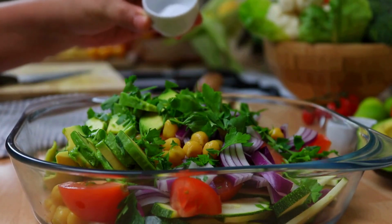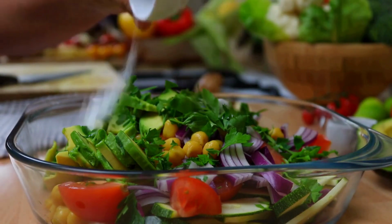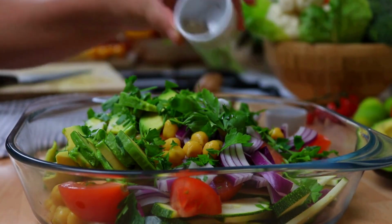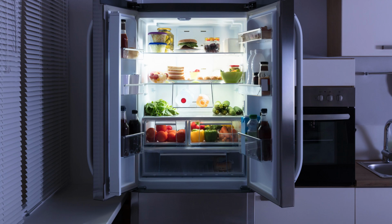Season your dressing with a pinch of salt and pepper, adjusting to your personal taste preferences. If you have extra dressing, store it in an airtight container in the refrigerator. It should stay fresh for a few days.